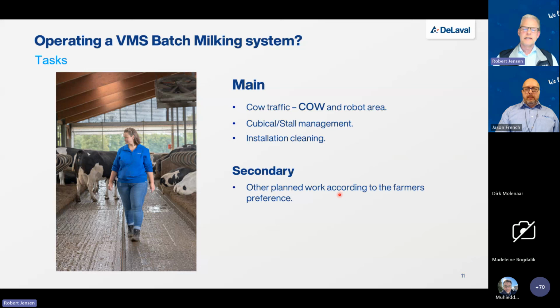And in many of our farms, people are actually having time to do other things, whether it's during nighttime taking care of maybe potential calvings or pushing feed or whatever. But it's all about organizing a decent work routine for the operator. If you don't manage that, then of course this is not a favorable solution. So it's very much about organizing the right work routine for the operator.